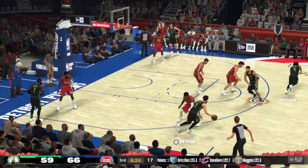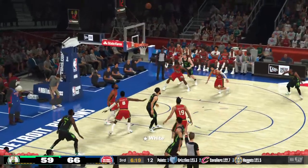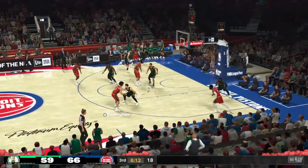And Holiday kicks to White. The kick out to Tatum. And he can't answer back. The three-pointer offline. And they continue to control the glass.